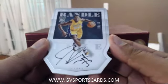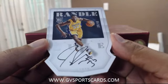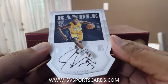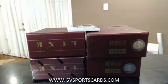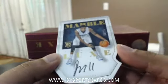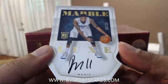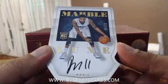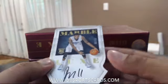Next. We got 28 of 40, Julius Randle for the Lake Show. Julius Randle split spot, Jupin 11, Glenn Verdi. 28 of 40. And for the Magic, we got 5 of 10, gold, Devin Marble. Magic is DJKB. 5 of 10.